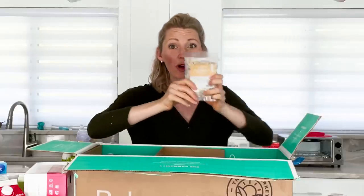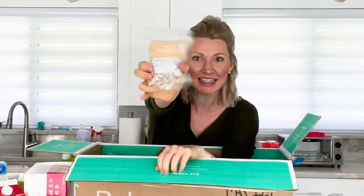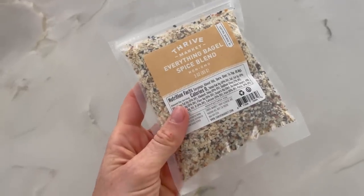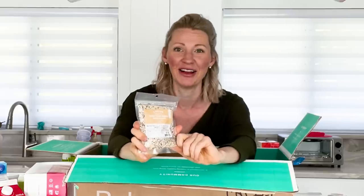Also, I saw this on Thrive Market and I was so excited, folks. Everything but the bagel seasoning. So this is going on everything. And I'm gonna show you all the things that I'm gonna put this on, which is gonna be on that and that and that and that and that.